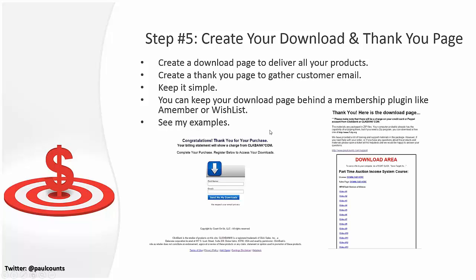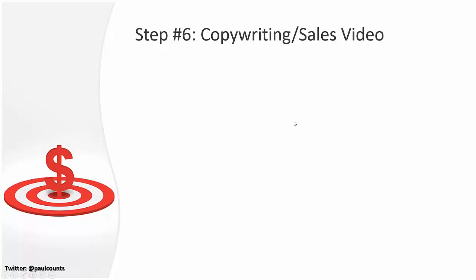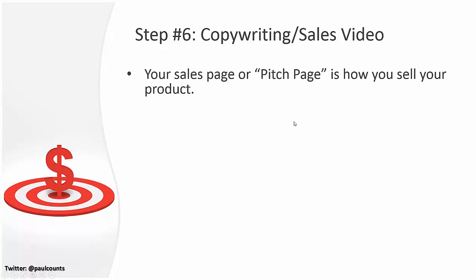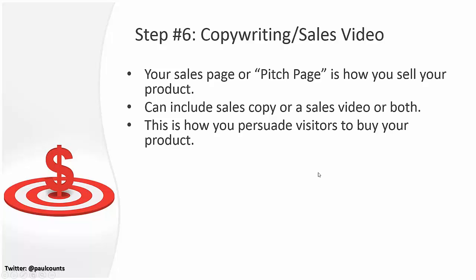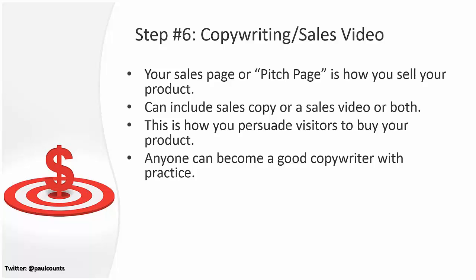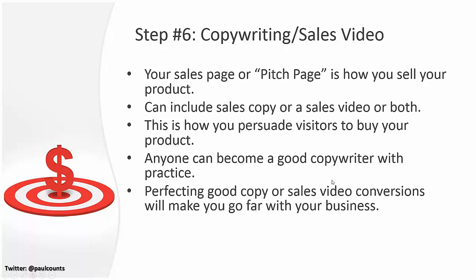Nobody complains because it's very clear as to what they need to be doing. Step number 6 is setting up your sales page or your pitch page. So this is how you're going to sell your product. It can include sales copy or sales video or both, and this is how you persuade your visitors to buy your products. Anyone can become a good copywriter with practice, and really one thing to keep in mind is perfecting good copy or sales video conversions will make you go far for your business.